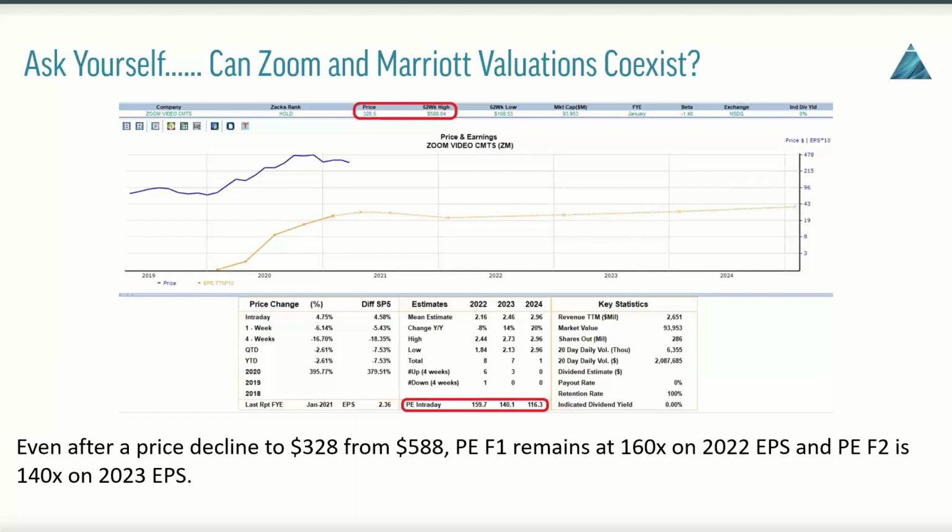I mean, can these high valuations coexist, right? Zoom says work from home is here to stay and they have a new business model and they're going to continue to grow. Well, I'm not seeing that growth baked into the forecasts. I see -8% coming off the COVID boom to 14% to 20%. It's good growth, but I don't see it as hypergrowth to warrant a PE of 160 times on 2022 earnings and then 140 times on 2023 earnings, but I'm willing to look at this, okay?